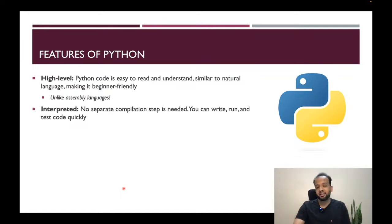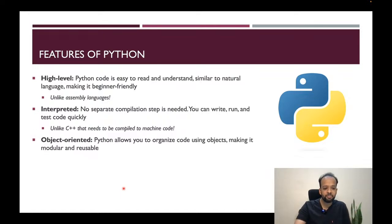It is interpreted, right? What do we mean by interpreted? When you write the code, you can simply test and execute the code very quickly. You don't need a separate compilation step where you're writing code and compiling it and then able to run it, right? You can just write the code, run it, and test it quickly. Unlike a language like C++ that needs to be compiled to machine code before it runs.